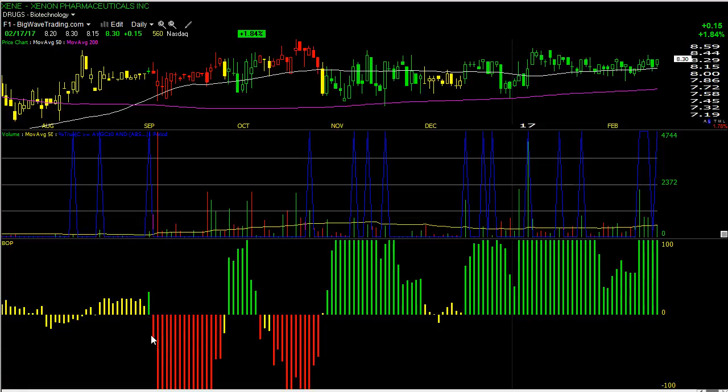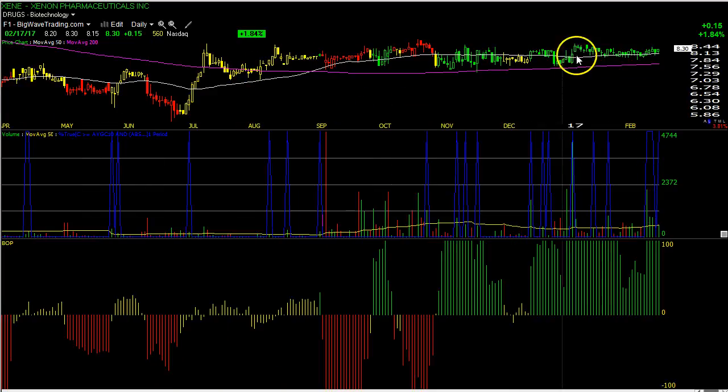More of a momentum RSI swing trade. XENE was interesting to me back here when it was creating the pocket pivot point signals, but it just wasn't symmetrical enough for me to take. It was just too choppy, just too range bound, and I wasn't interested in it.